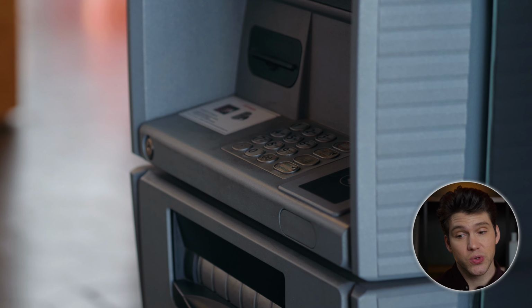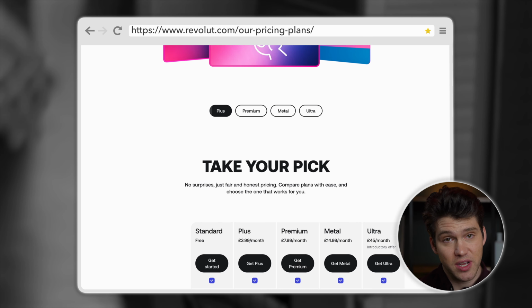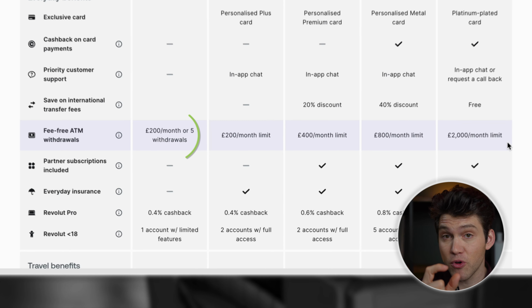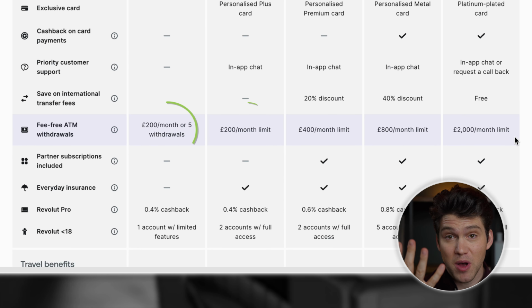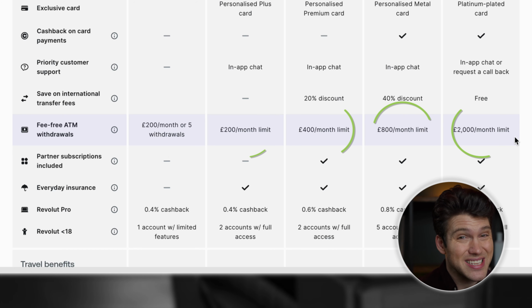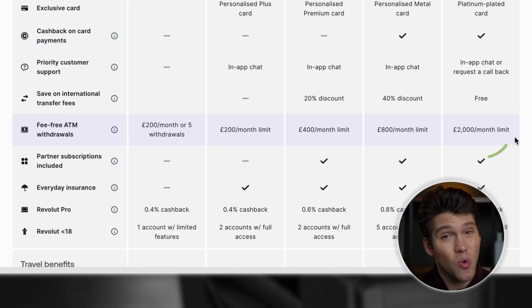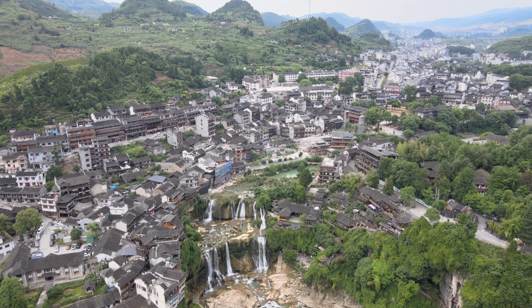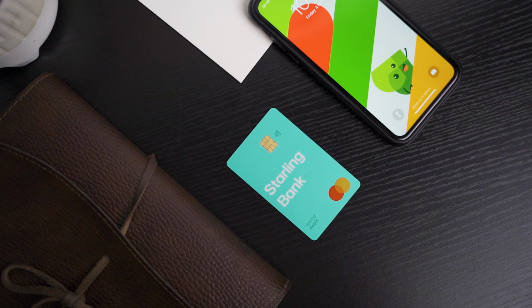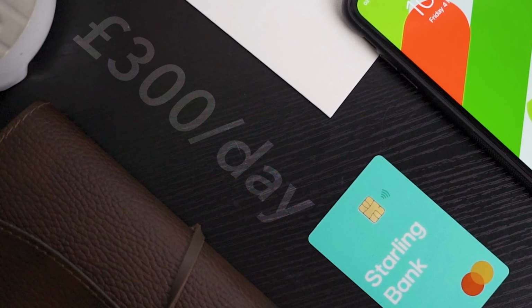Speaking of which, ATM withdrawals. These are arguably a downside to Revolut, especially if you just have standard. You only get a very small amount of money before you get charged, and only 5 withdrawals per month. This fee-free limit can increase with the paid plans, except not by a huge amount, and this may be an issue if you're traveling somewhere that's still quite cash orientated, such as Eastern Asia or countries in Africa, such as Morocco. And that's why when it comes to cash withdrawals, this is not a reason why I choose Revolut for travel. There are far better solutions, and if I desperately needed cash, I'd just use my Starling card. It's free to withdraw and I can get up to £300 per day.